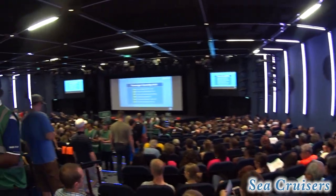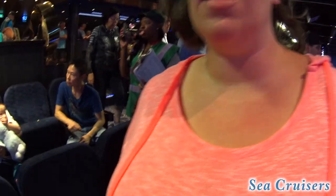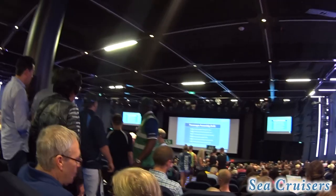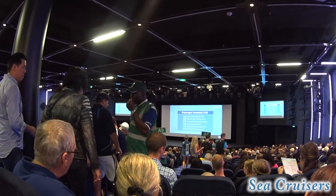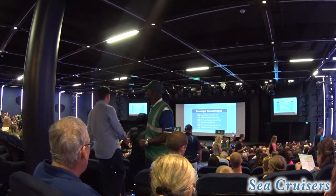Key card in your hand and available for crew members. We'll be guiding you to your assembly station. I think all the people are meeting in here. Not that many? No. He announced a lot of different places. This is cool. There it is. The theater, the bar, the atrium, the casino, the restaurants, both restaurants and the other restaurant.